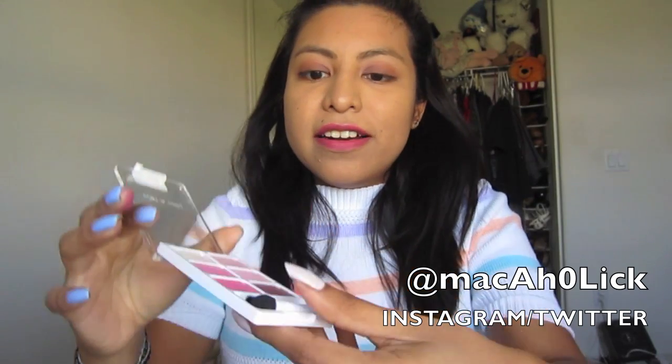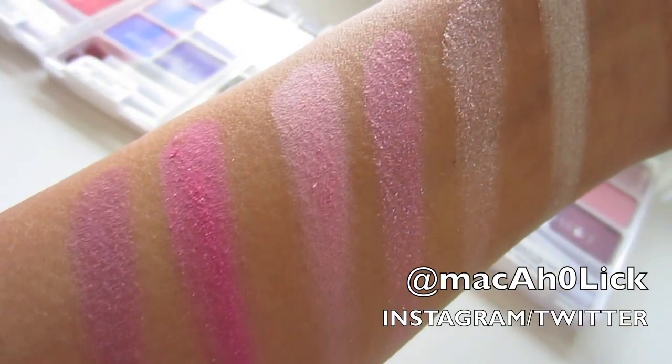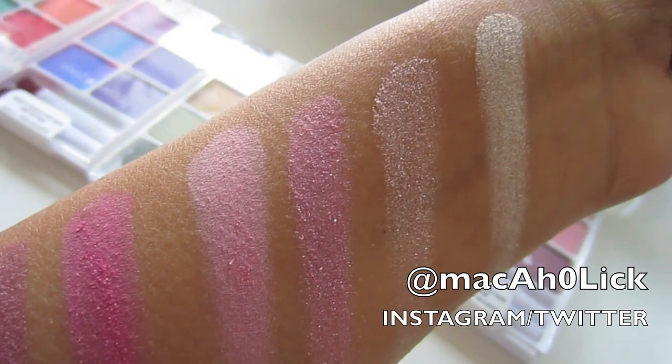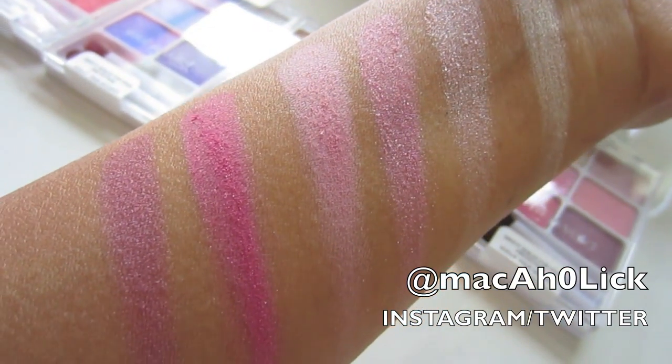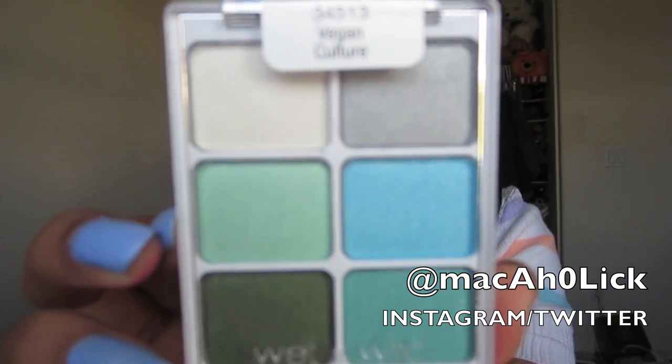okay. So it does come with these little eyeshadow applicators as usual. So I think the most I had to get product was twice, but look at these, super pigmented. Yes, some of them are shimmer, but you know, I kind of really expected that. But look at that, gorgeous. Super excited about that. Wow. Called Vegan Culture.